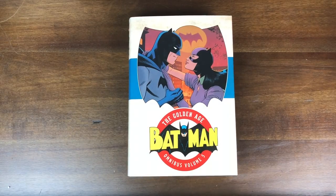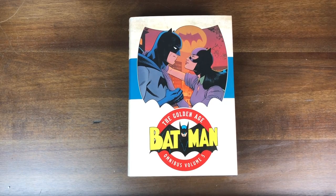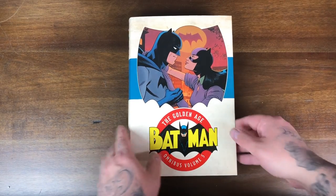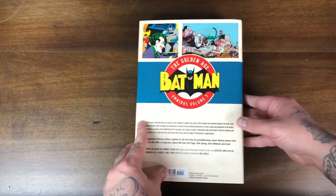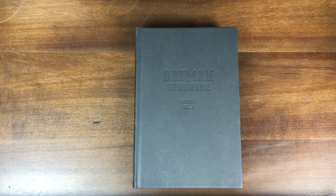All right, and for Volume 5, you got Batman and Batgirl on the cover, or is that Catwoman? I think it's Catwoman. Volume 5, the last of the Golden Age omnibus that have been released so far. Volume 6 is solicited, and I believe Volume 7 as well. Don't quote me, though. First one to get a price jump, $100. Keeping tradition alive here.